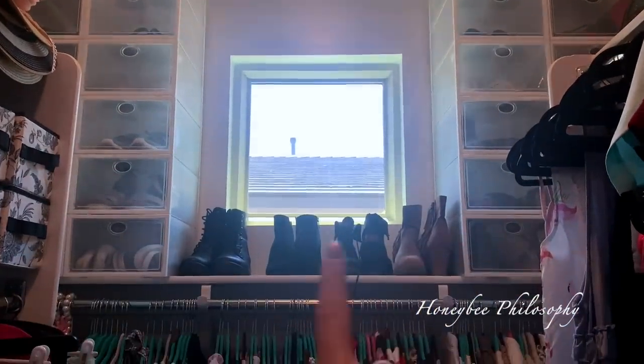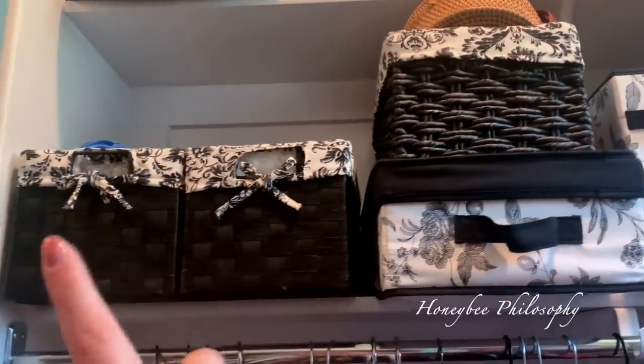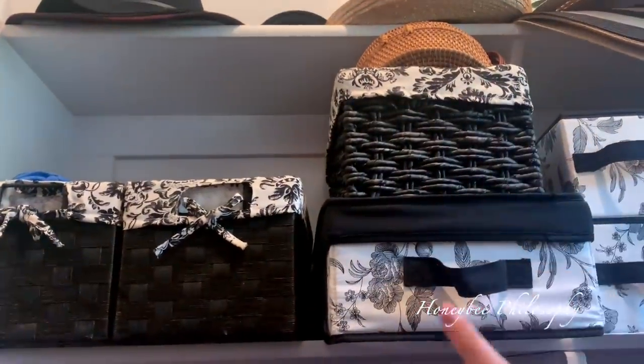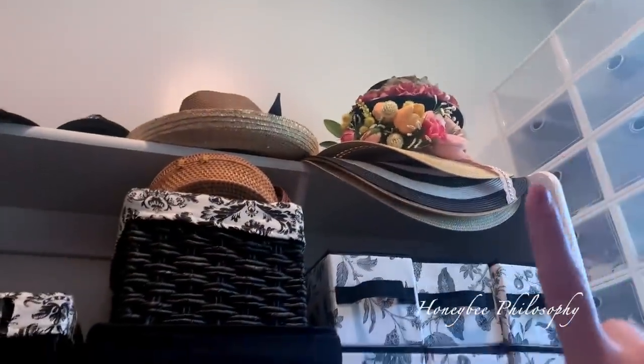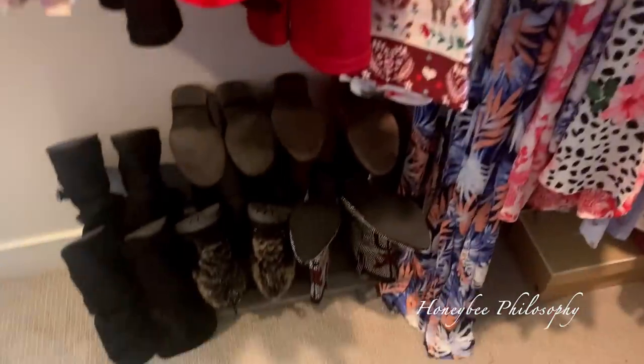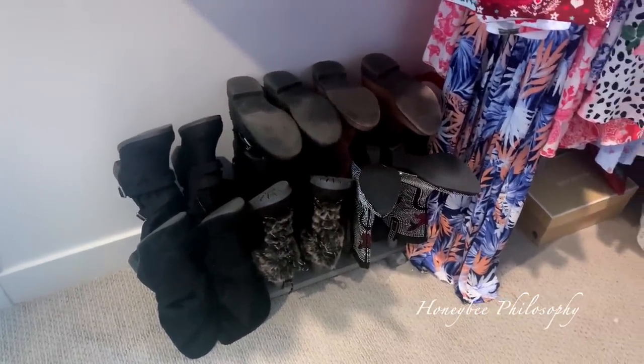And then I just have my booties here. And then I have slippers and flip-flops in these. These are sunglasses and belts and a few purses and wallets here. And then I have my hats up on the top here. And then the boots that I just showed you, that little hanger, there they are.